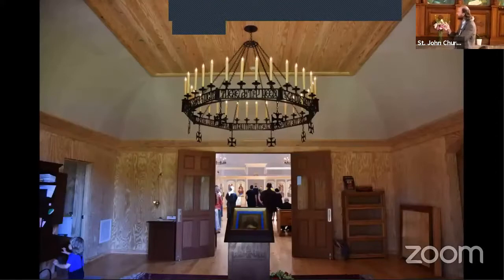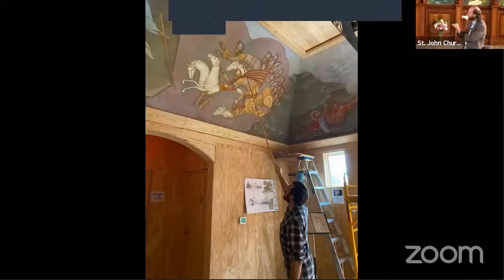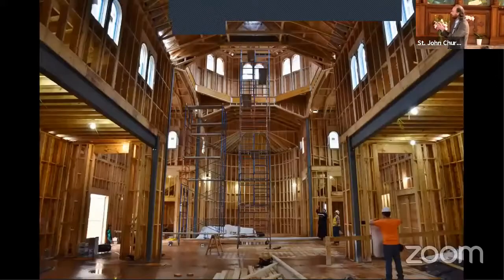And this is the narthex. This is the iconographer, Seraphim O'Keefe. He's painting this entire church all by himself, and he's anticipating living there on the site for 5 years. This is a picture of it under construction. You can see how complicated it is to do this kind of architecture in wood.